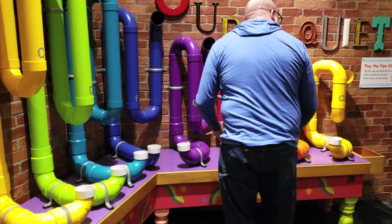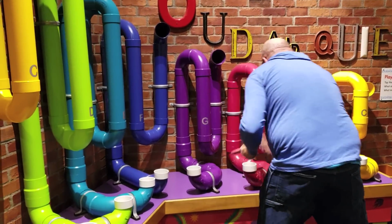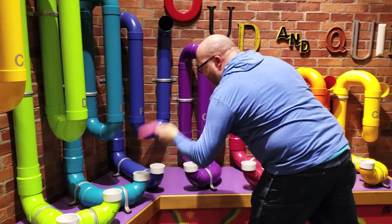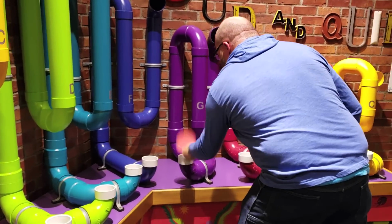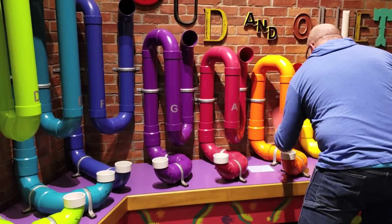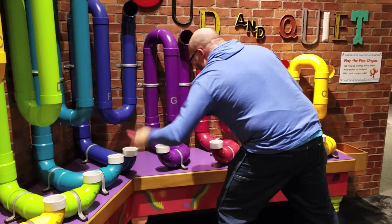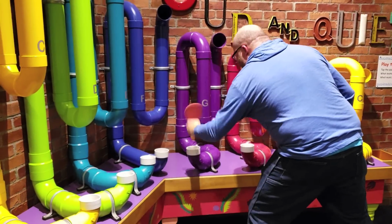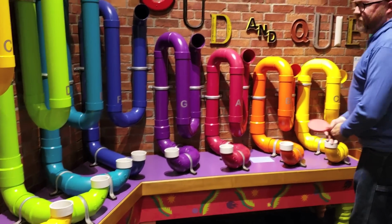See if I can play Bubble Bobble on this thing. The Bubble Bobble thing. No, I'm pretty sure I can do Bubble Bobble on this. I lost it. That's close enough for me anyway.